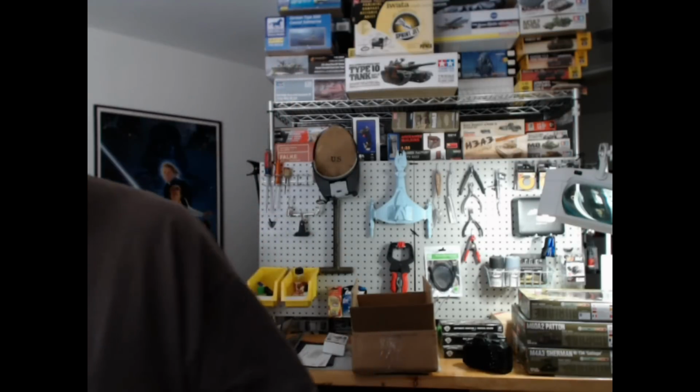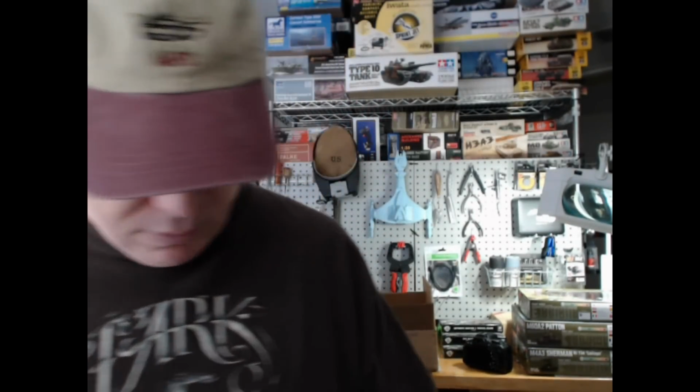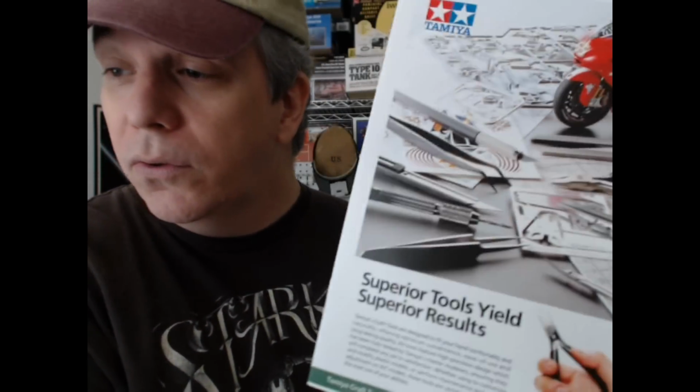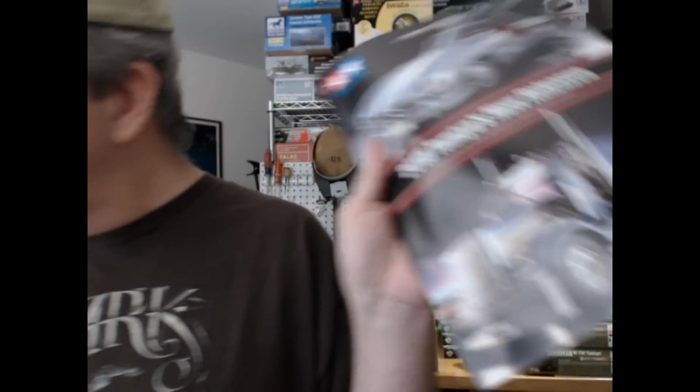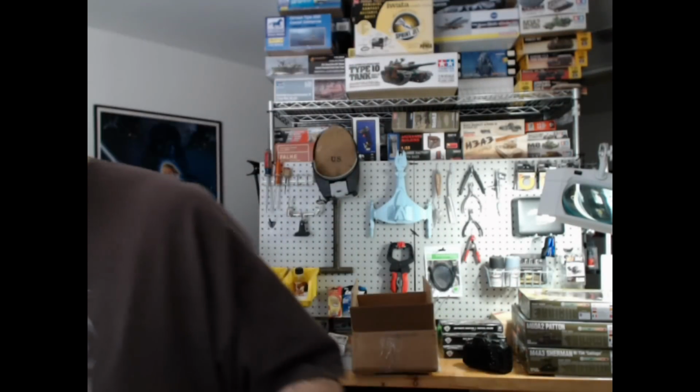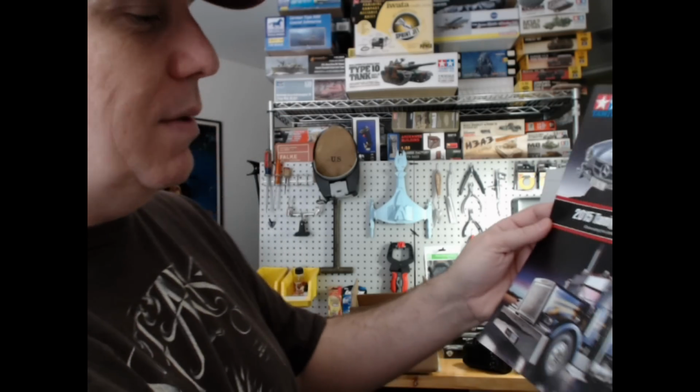They're sending in here that's actually video worthy, you know, because Tamiya educational and robotic products. Catalog. Superior tools yield superior results. The Tamiya tools flyer. And then we have the Tamiya new... 2005. Let's go back 10 years. No, 2015 new releases, which is a very small-ish. So some of these are already out.